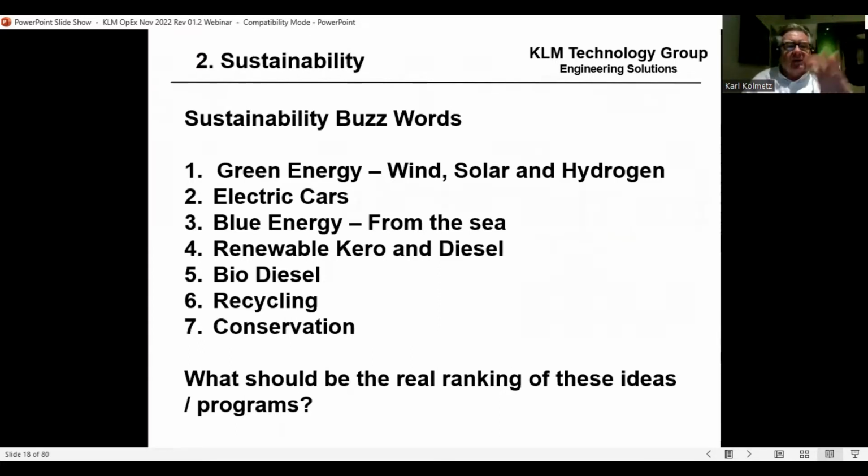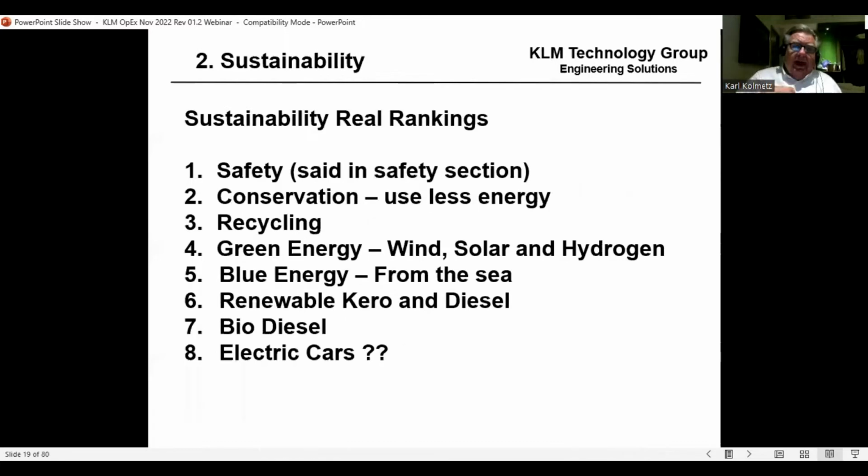How should they actually be ranked? Okay. Right now, we're ranking them. Green energy is number 1, electric cars is number 2. That's our current rankings. But how should they be ranked? Well, I think they should be ranked like this.